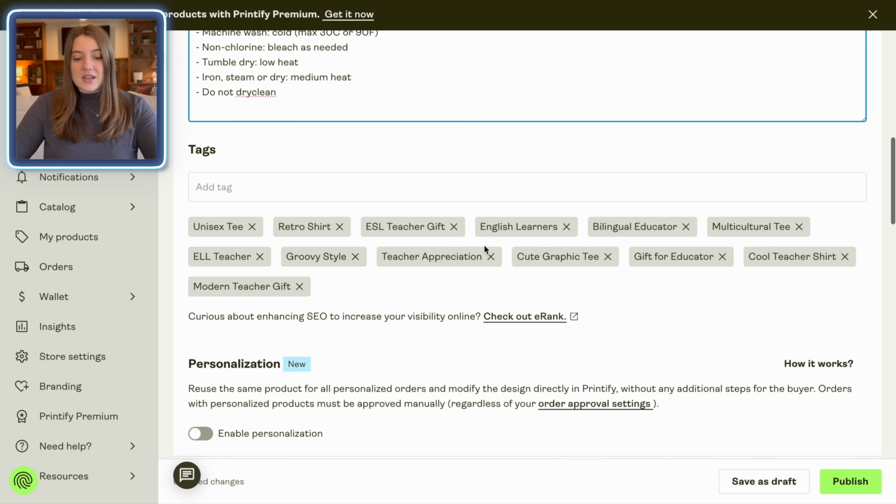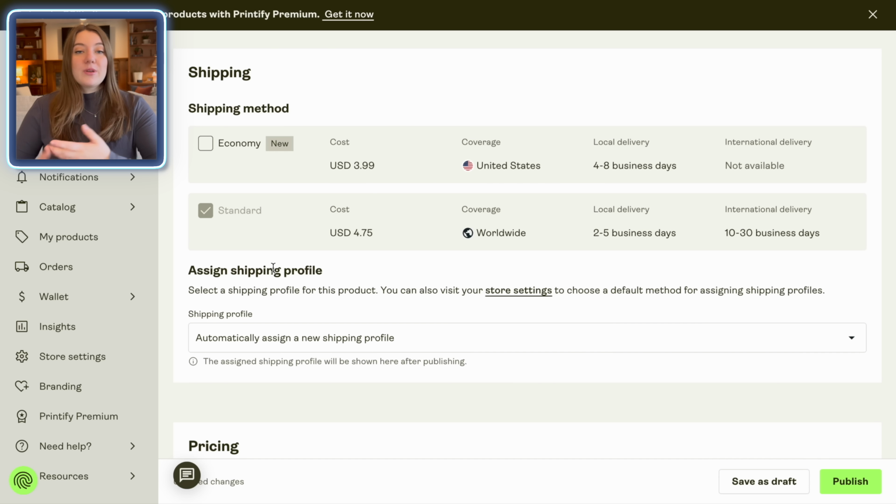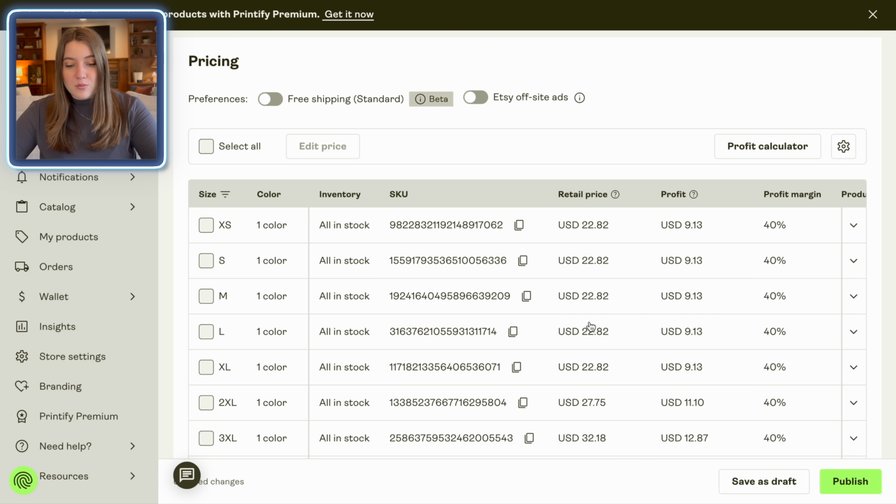Now, the next thing it did is it added some tags, which we can change and tweak, but for right now, I'm just going to add those for the sake of this video. Now, it's going to go ahead and create a shipping profile for us, so we don't have to worry about that at all. But what we do need to make some changes on are the pricing here.